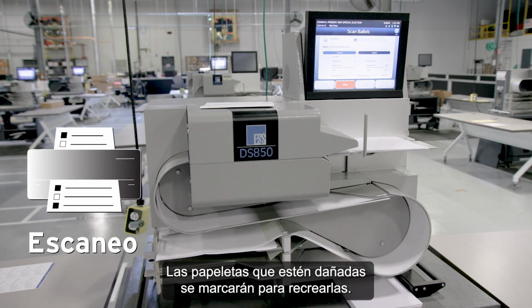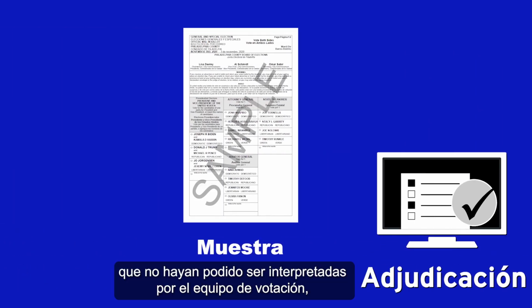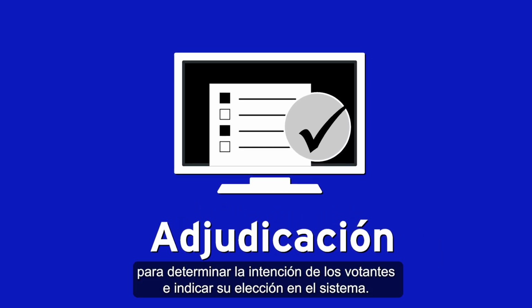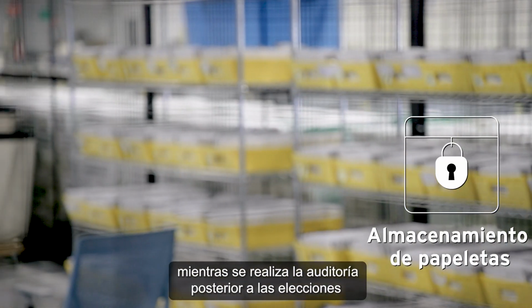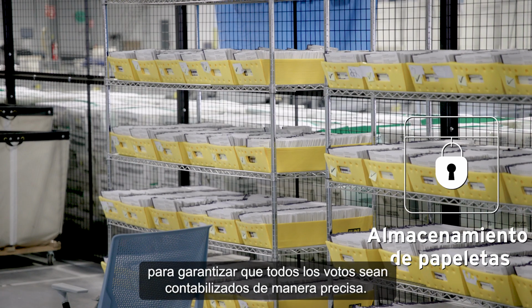Ballots that are damaged are flagged for ballot recreation. Trained election staff review ballots that could not be interpreted by the voting equipment, using Pennsylvania guidelines to determine the voter's intent and indicate their choice in the system. Processed ballots are then locked in a secure ballot storage area while the post-election audit is conducted to ensure that every vote is counted accurately.